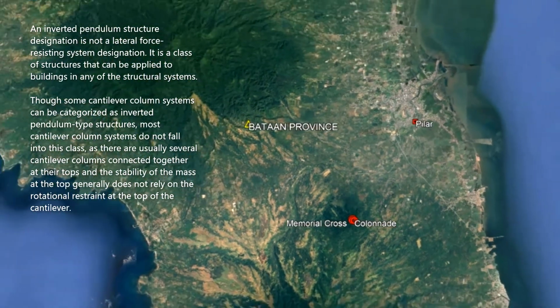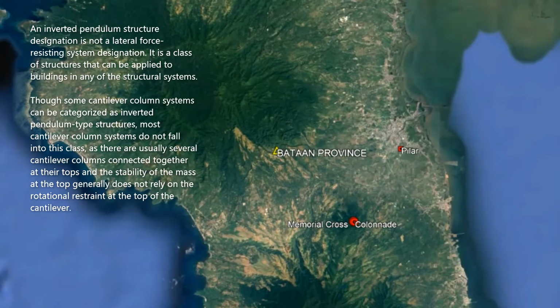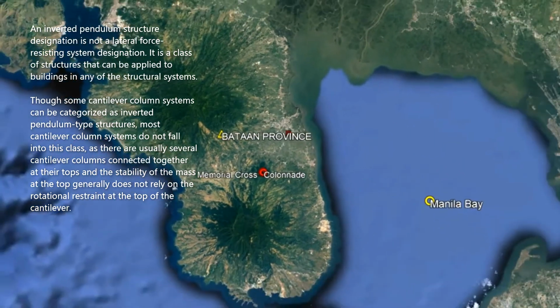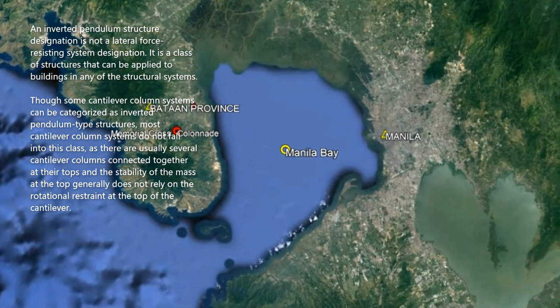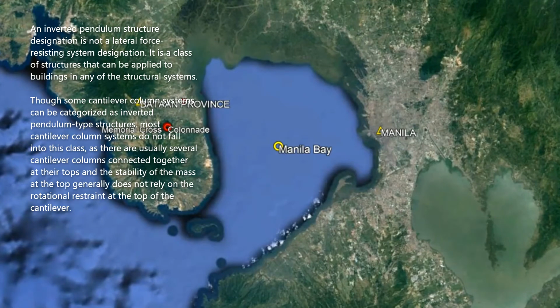Though some cantilever column systems can be categorized as inverted pendulum-type structures, most cantilever column systems do not fall into this class, as there are usually several cantilever columns connected together at their tops and the stability of the mass at the top generally does not rely on the rotational restraint at the top of the cantilever.